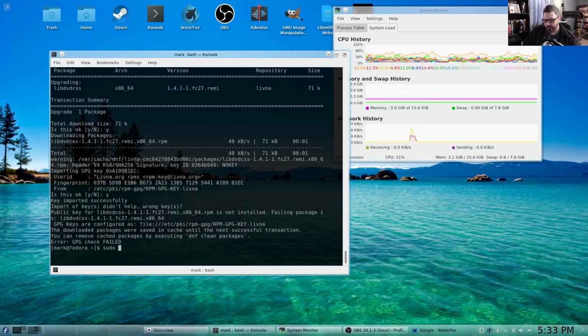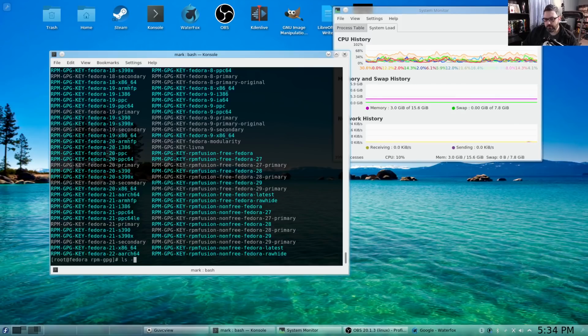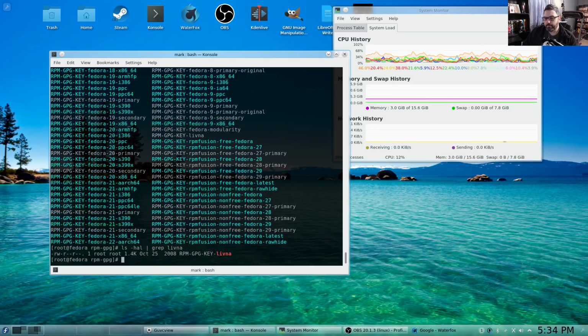And first thing I'm going to do is become root. And change directory to /etc/pki/rpm-gpg. We got a ton of keys in here, so let's do an ls and grep on livna. My thinking is, October 25th, 2008, that this key is really old and it's causing a problem with my import of the new key.